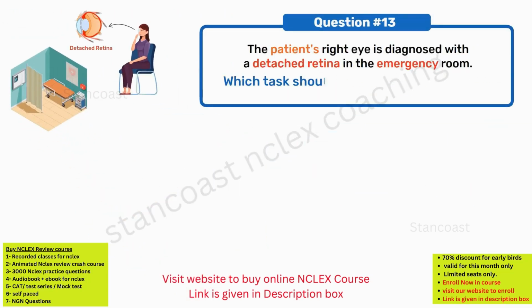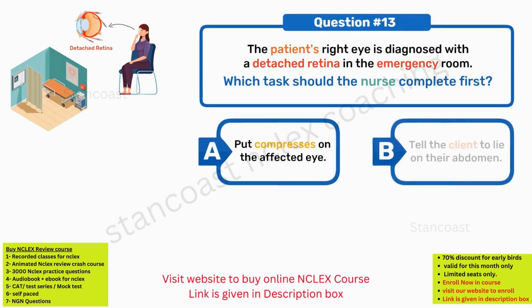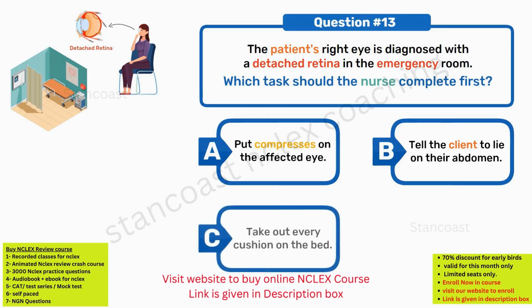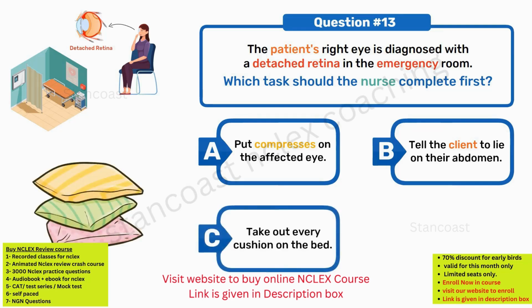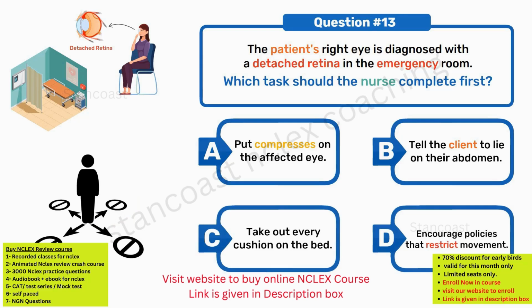The patient's right eye is diagnosed with a detached retina in the emergency room. Which task should the nurse complete first? A. Put compresses on the affected eye. B. Tell the client to lie on their abdomen. C. Take out every cushion on the bed. D. Encourage policies that restrict movement. Correct answer is D. Encourage policies that restrict movement.